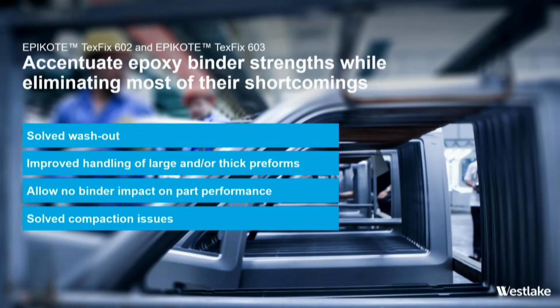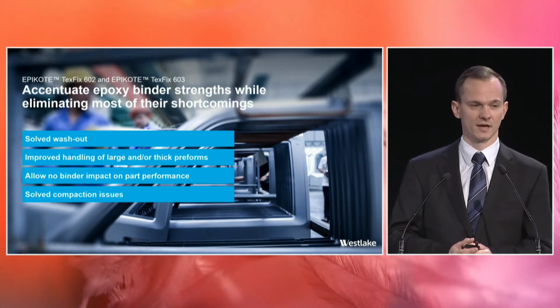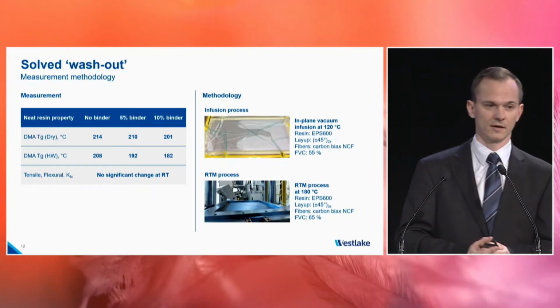Both of them have been designed around solving the washout issue, improving the stiffness or handling of the large preforms, and we made sure that the binder will not impact the performance of your final parts by checking the mechanical performance on the interface. And eventually, we believe we solved the compaction issues that customers might be facing. And how did we do that?